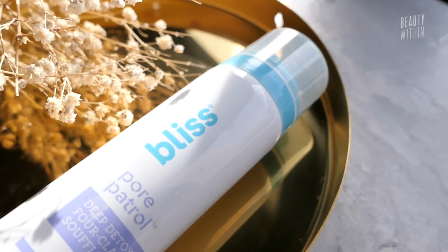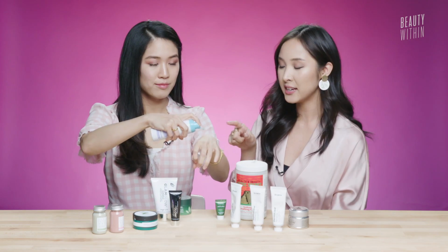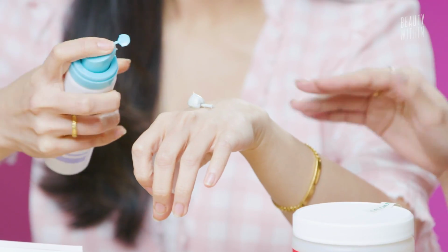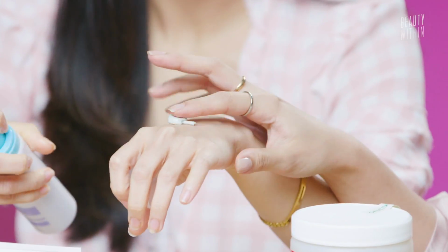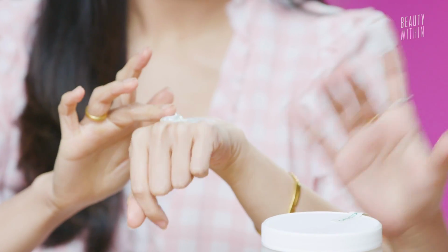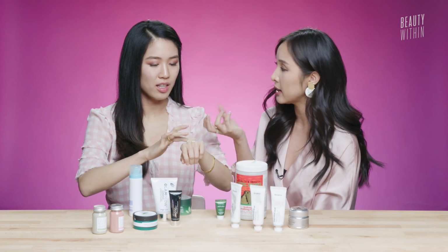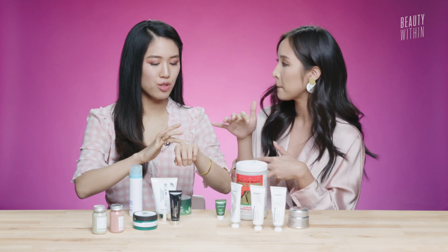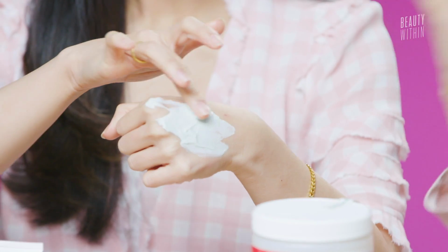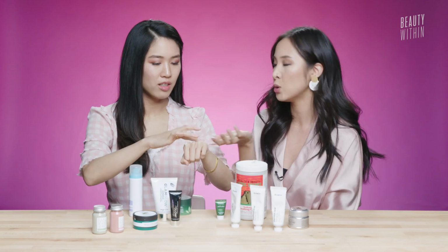I've also used this Bliss Pore Patrol Deep Detox 4 Clay Souffle Mask. This one is awesome because it actually has a combination of all 3. It's got white clay, green clay, and bentonite. What does that mean? It's just like super clay? If you were to use green clay by itself, it's probably too much for some skin types, right? Too much as in too drying? Yeah, too drying. So the more they mix it with more subtle clays that aren't as stripping of the oils, then the more people that can use it.